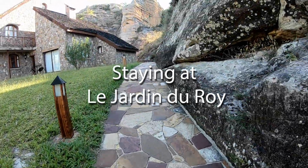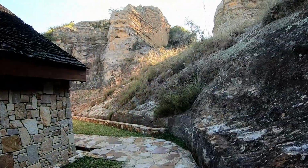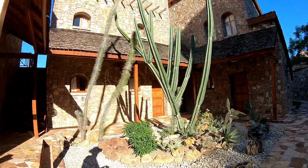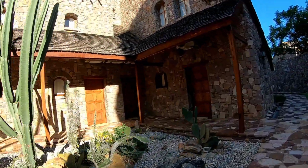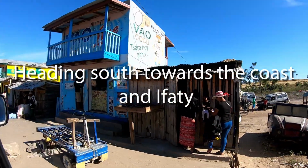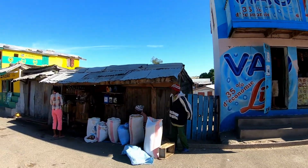Oh, this was the posh hotel where I had a massage. This hotel was built into the rocks, as you can see, out of the local stone. It was brilliant, pretty striking. Very roomy, very comfortable big rooms, and I have no complaints about the accommodation in this country at all. All the food, fresh croissants every day.